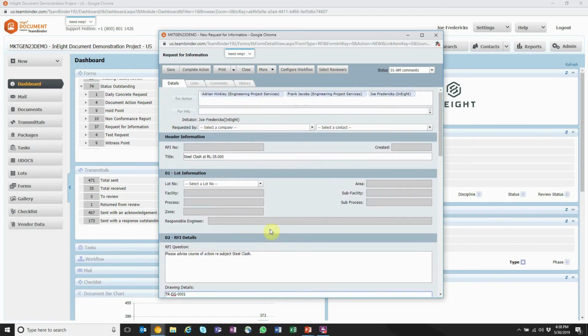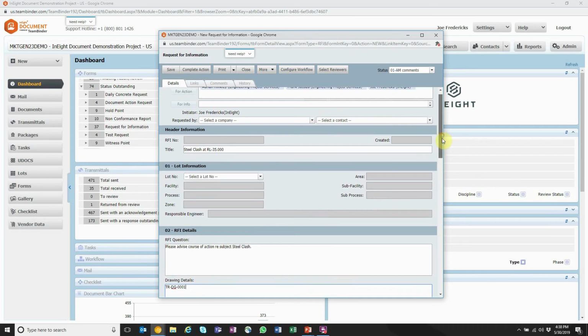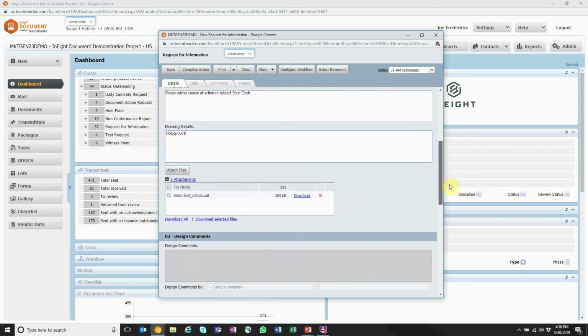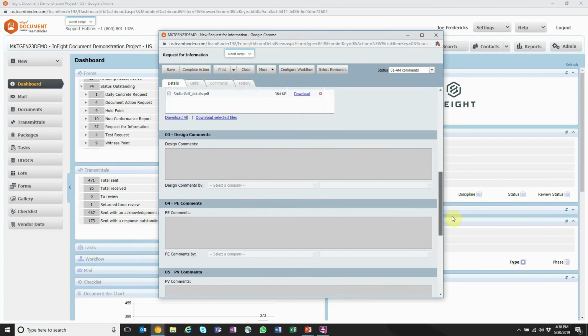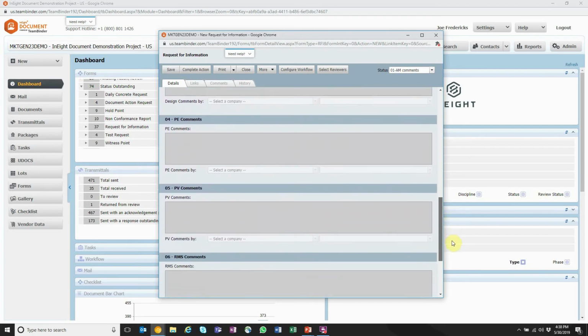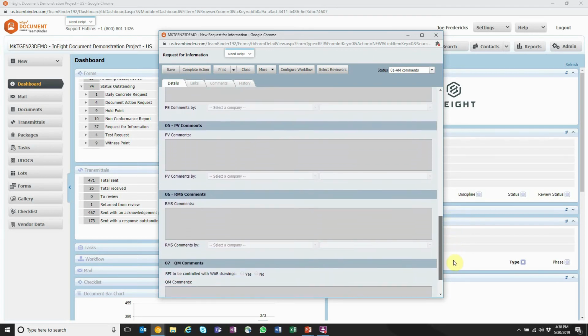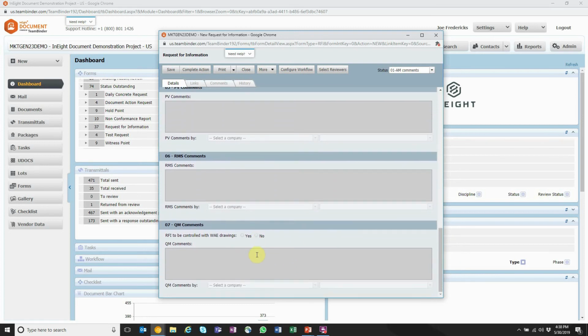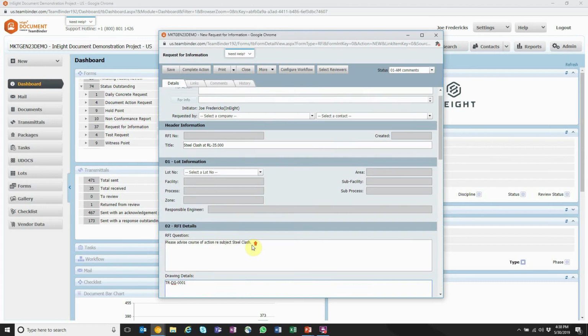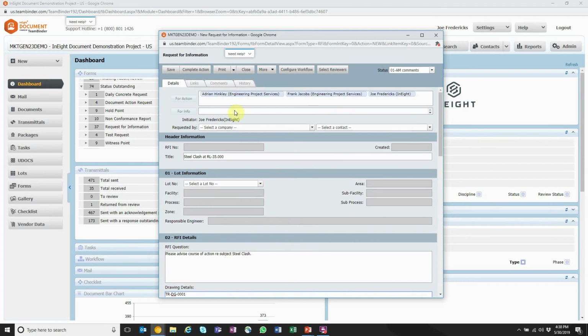Now this particular request for information, we spoke about the workflow where it's going from our creation or originator screen to the design team for their comments. We would then have that project engineer, which is the optional step, our project verifier, the client, and then our quality manager as the final step. At the top of the screen, I can also see my 4 action reviewers. So I can see that this particular form is going to go through Adrian, through Frank, and then to Joe.